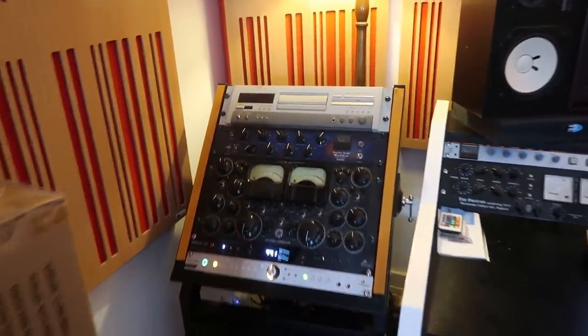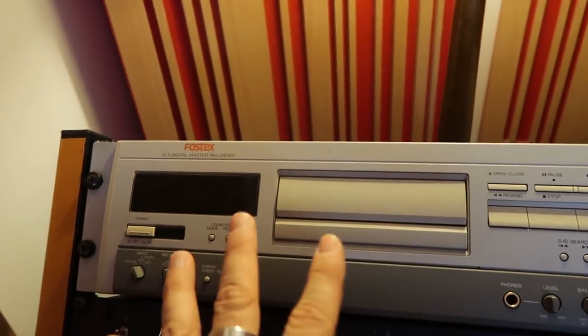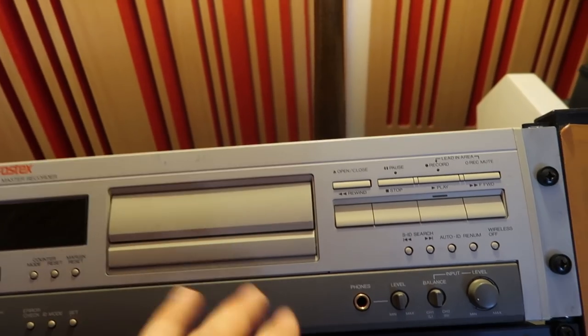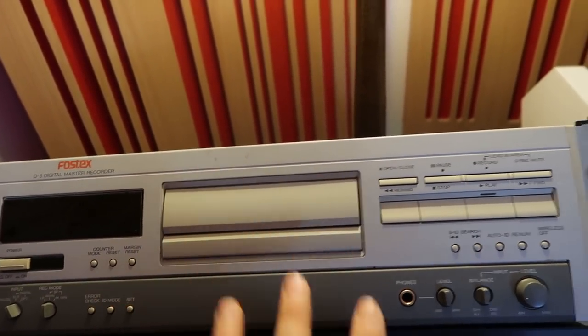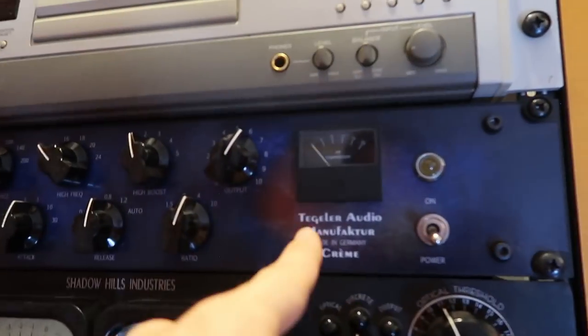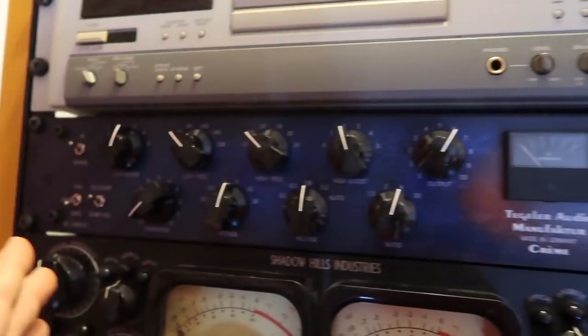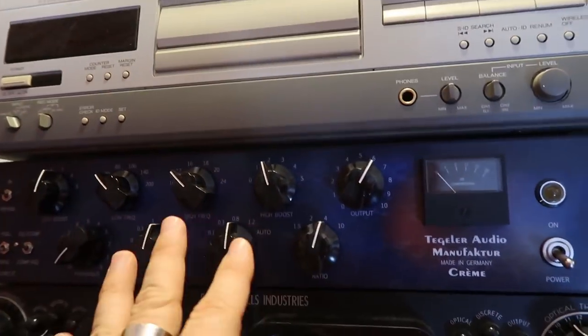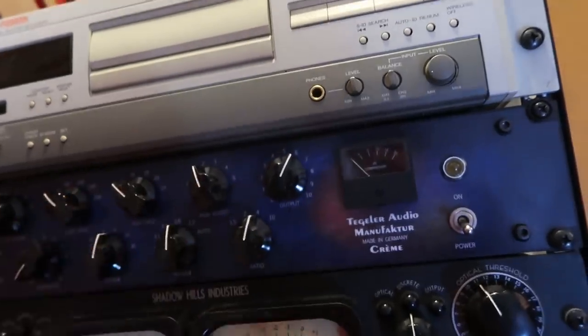So what have we got here? This is a D5 digital master recorder, DAT. This is for old tapes. Sometimes we have to remaster catalog stuff and they ask us to do this. This is the Tegeler Audio Manufaktur Creme, a compressor equalizer. Very nice, it's a valve unit and it sounds awesome.